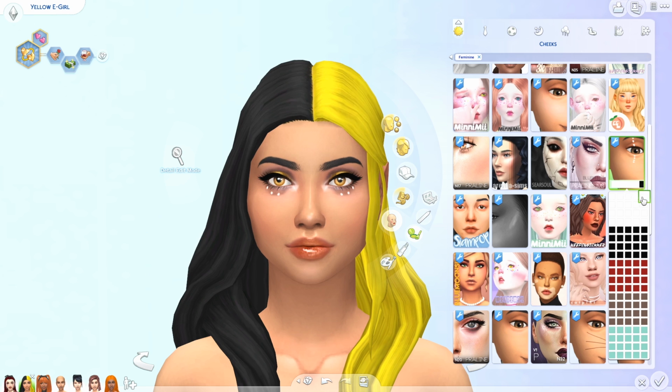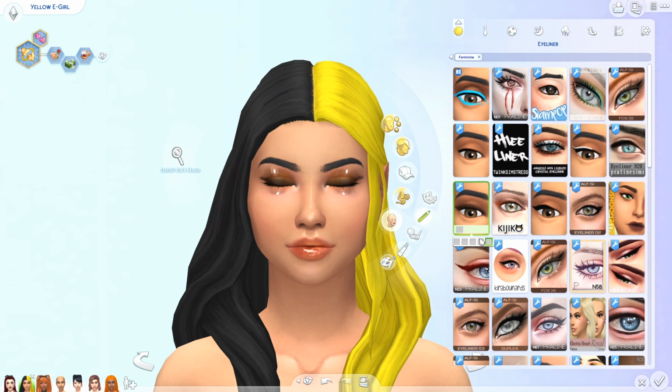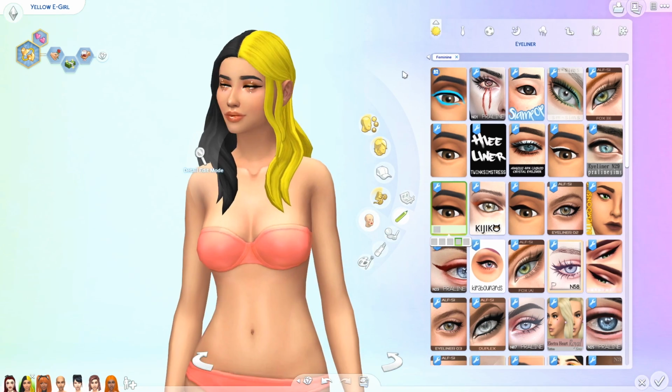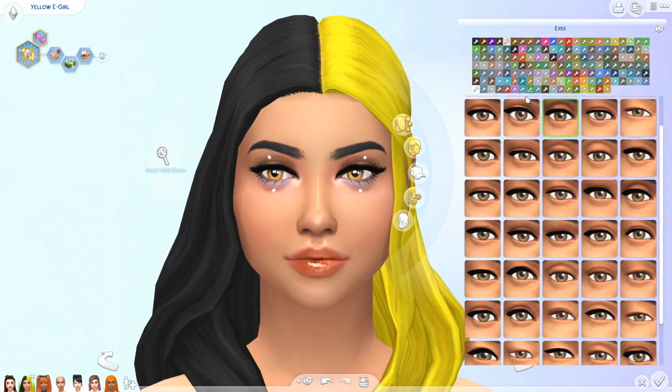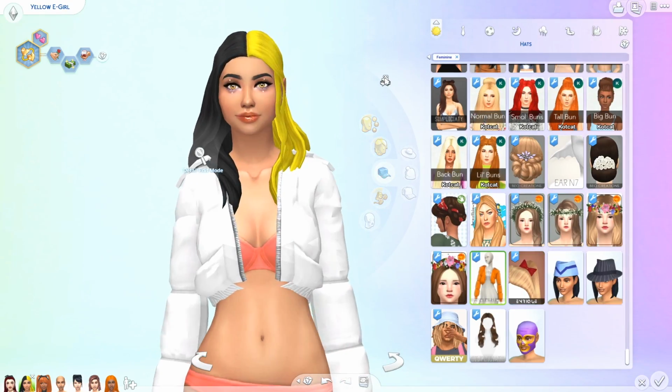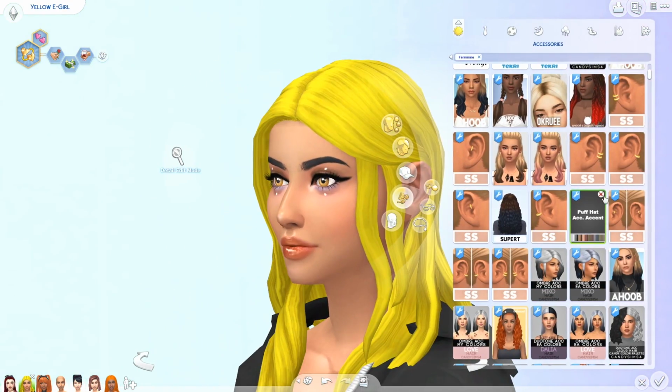Anyways, I do like how the pink sim turned out. I'm happy with the hair that I found for her. Also, I like the yellow sim here. I decided to not actually go for yellow makeup for her, because I came across one that looked a little bit purple, and because they're contrasting colors, the purple just made her eyes pop, and I kind of loved it, so I had to go for it, even though it's not yellow, but please forgive me for doing that.